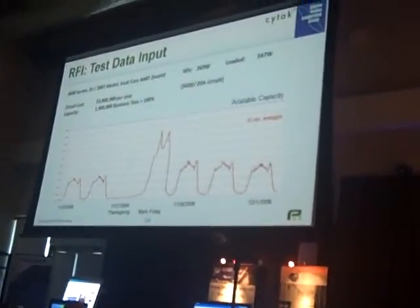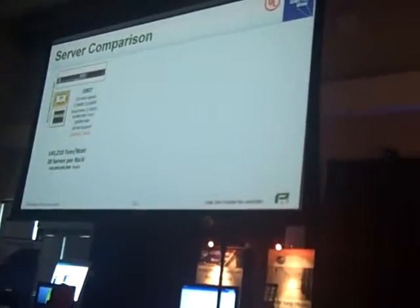But if we go to the next page, or actually not the next page, this is how we did the, why don't we let you do this? I'll talk about this in the next couple of slides.